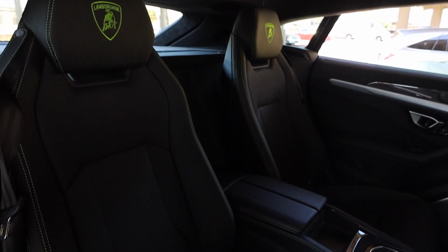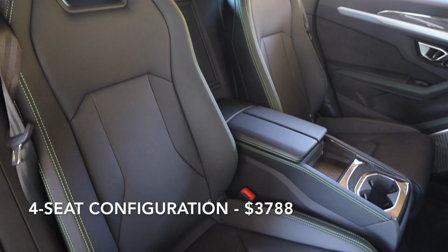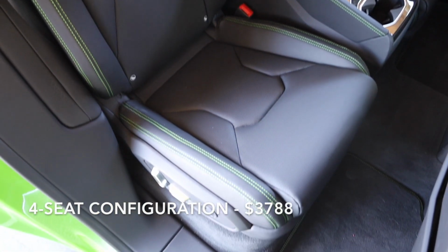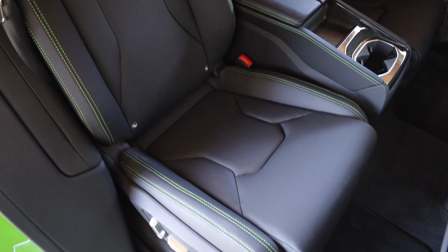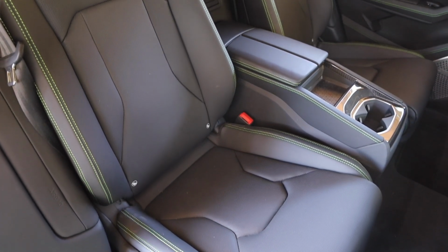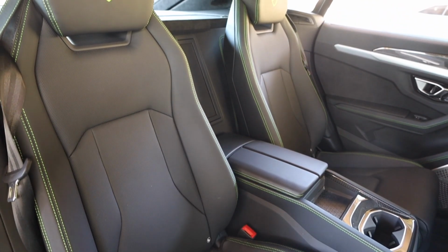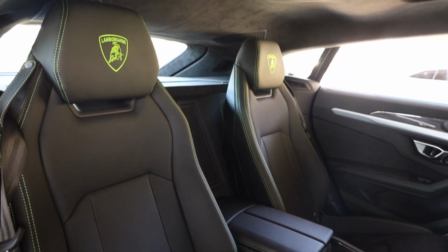This Urus has the optional 4-seat configuration, which means in the back you have 2 more sport seats and a fixed center console. You can also get a bench seat. The bench seat folds down like a traditional SUV. These sport seats do not fold down.